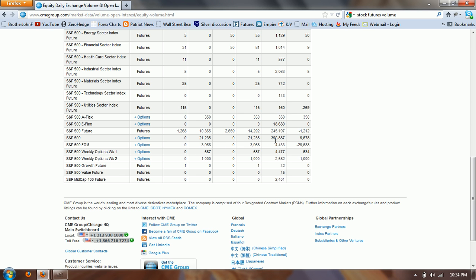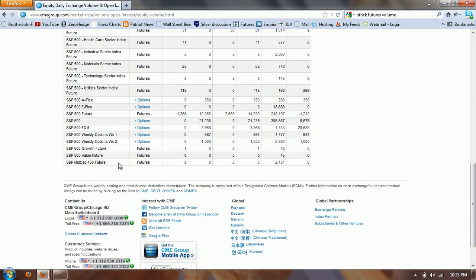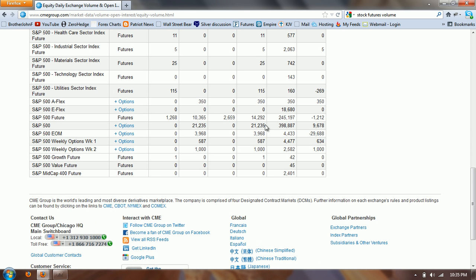You can see that you got about 400,000 here of open interest, and you've got about 250 there. So we're going to say about 650,000 in open interest on the S&P 500 futures contract. And you can see over here we traded on the same day. I chose the same day as the silver, the 29th. You can see that we have roughly, add these two figures together, we get about 35,000.